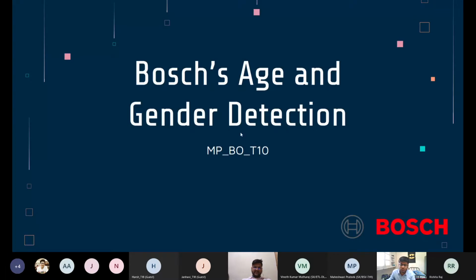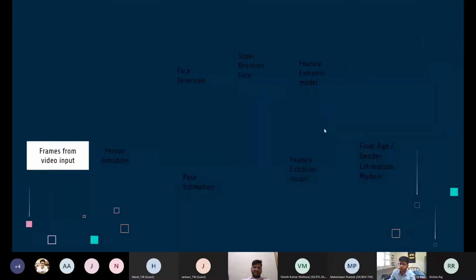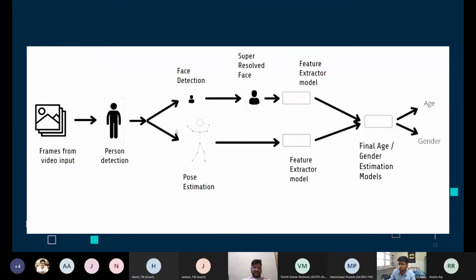So yeah, I'll start. Good afternoon to the panel and everyone present here. I am Shivanshu Tyagi, and along with Prem Bharwani, I will be presenting today our solution for Bosch's age and gender detection problem. So the initial pipeline that we proposed for starting out the solution looked like this.